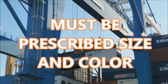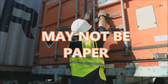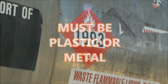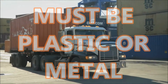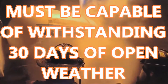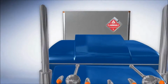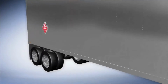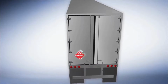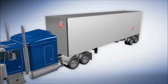Placards must be the directed size and color. Placards cannot be made of paper. In fact, they must be made of plastic or metal because it is required that they are able to withstand 30 days of weathering. Placards must be conspicuously placed on all 4 sides of the vehicle so emergency responders can see the placard when approaching the vehicle from any direction.